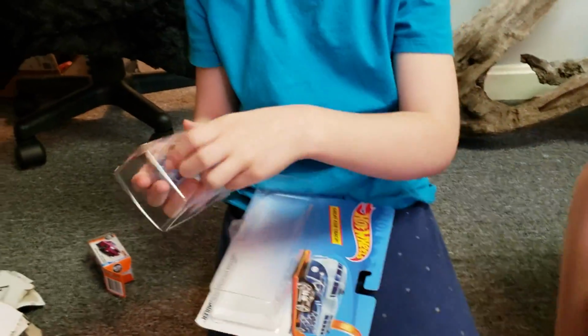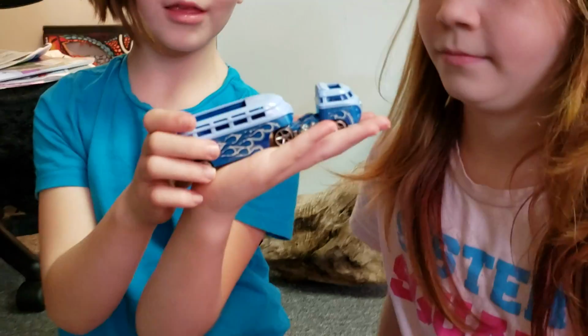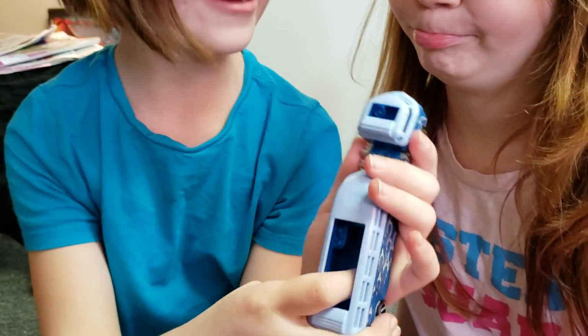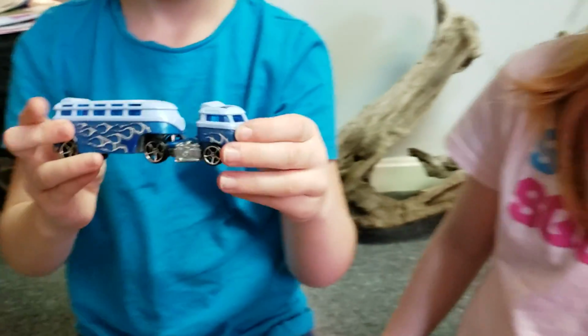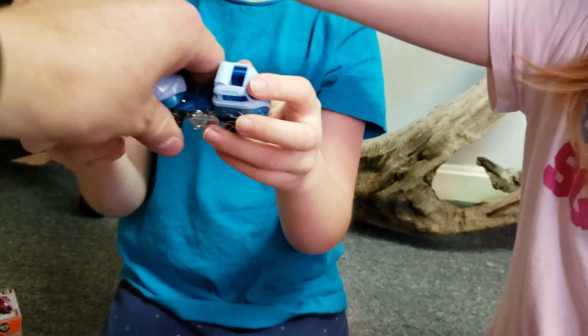Go ahead. It's like an 18-wheeler, but it's a... Look at this world. VW. So nice. Like a 23 window? Look with all the... It articulates? What? Let me see. Weirdness. That's crazy.